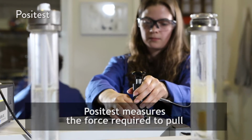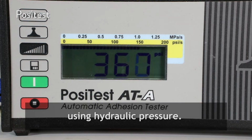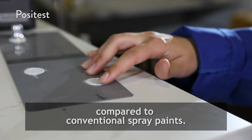PosiTest measures the force required to pull a specified test diameter of coating away from its substrate using hydraulic pressure. 2K reaches a value that is around 3 times higher compared to conventional spray paints.